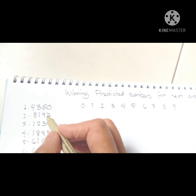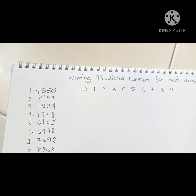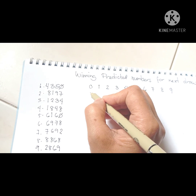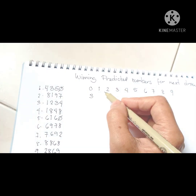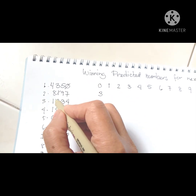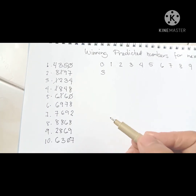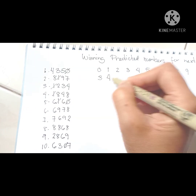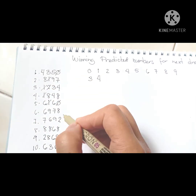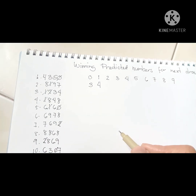So, the first thing we do is to count how many zeros are there on the 10 numbers that we pick. So, write down 3 below the 0. And then next one. 1, 2, 3, 4. So there are 4. You take down below the 1. And so on and so forth. Until 9. The same process. The same method.